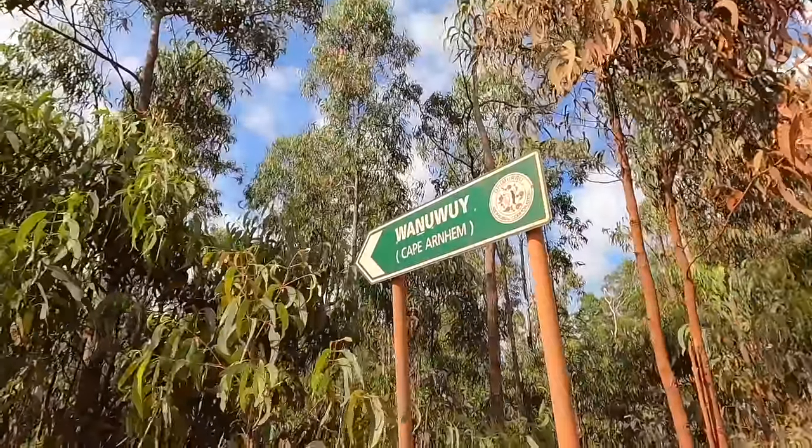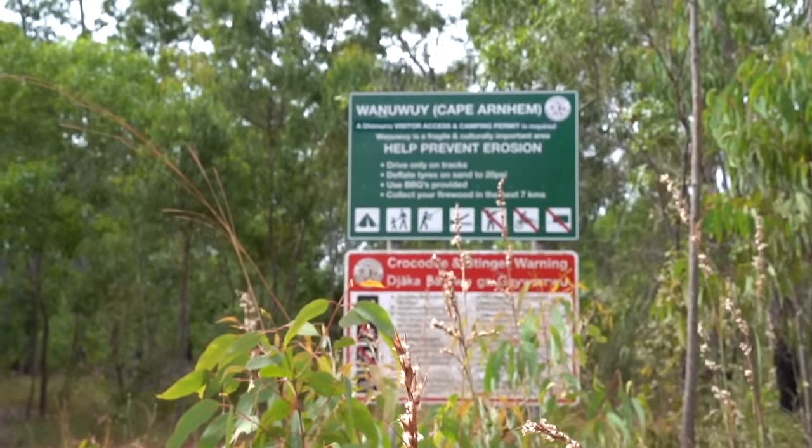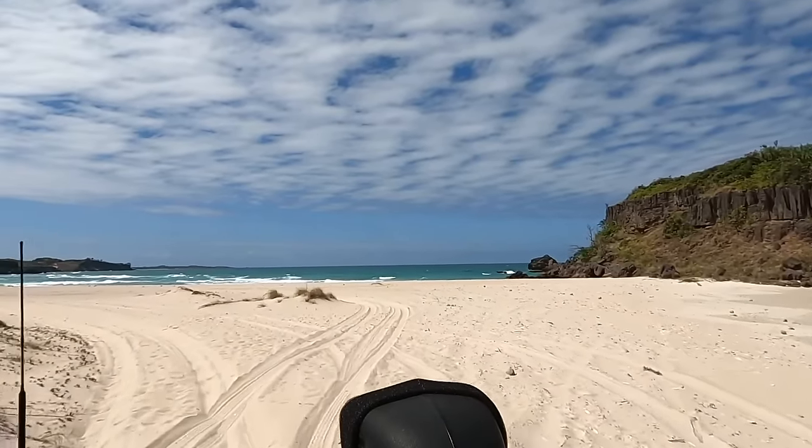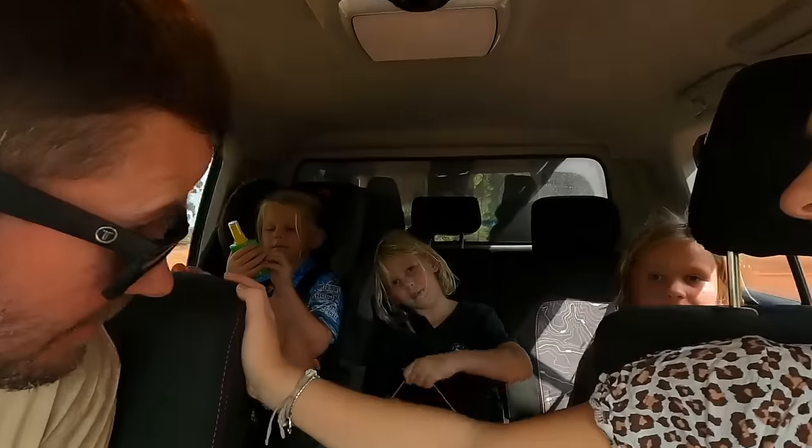Cape Arnhem. Now I'm going to tell you a bit of info because we struggled to find the track back out of here. Google Maps was taking me somewhere silly, but come back out the Central Arnhem Road to the Stuart Highway turn off, and you'll see a little sign sticking up in the bush. There's a track off to the left and you take that one. Then we'll head down this way. You'll drive up the beach on low tide. Keen as. All right, where are we going, kids? Cape Arnhem! They love it.